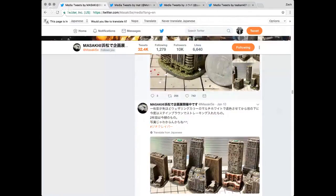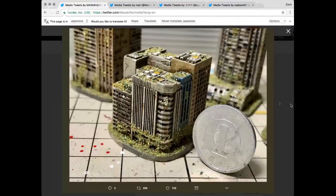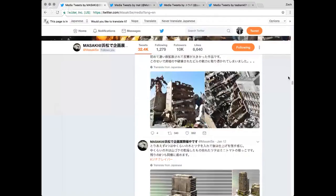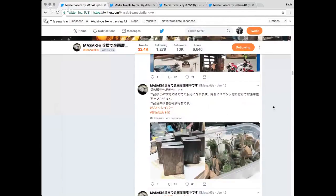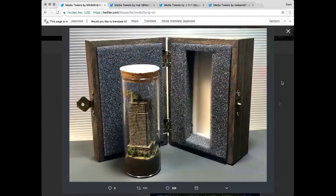Here's for a size comparison. A 1 yen is roughly about the same size as a penny. That's teeny tiny. How tiny that is. Wow. That's nuts. You know what I thought about too with these jars is that they look like palm juice cups, sort of. I don't think they are, but that's what I thought of when I saw them at first.